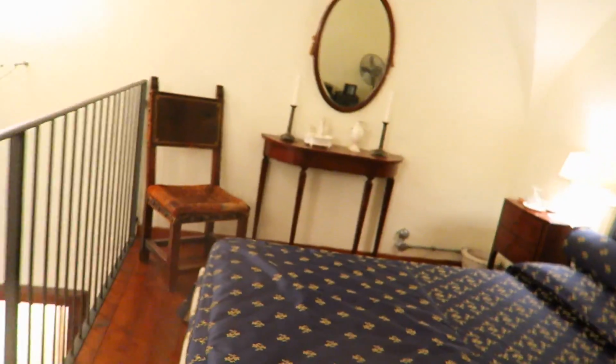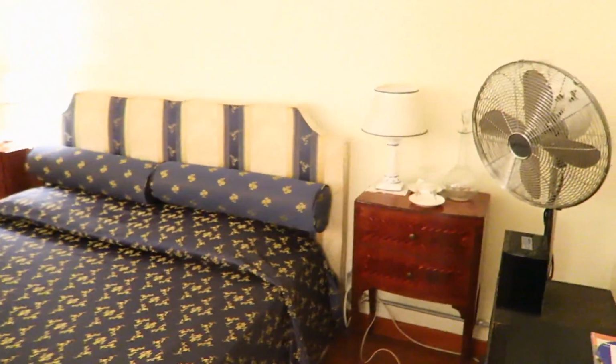So this is pretty cool. You can actually stay inside the tower. That's a pretty cool accommodation. And this is what the room looks like.